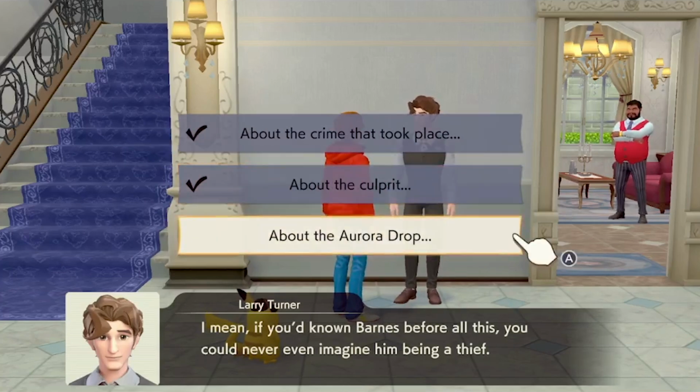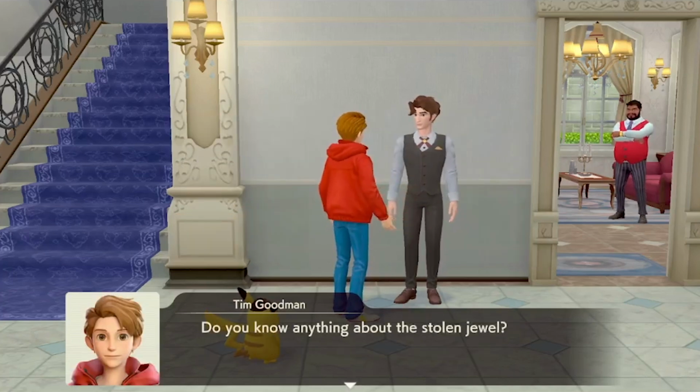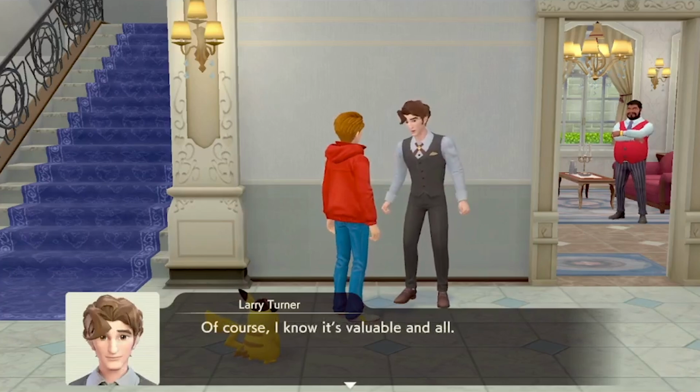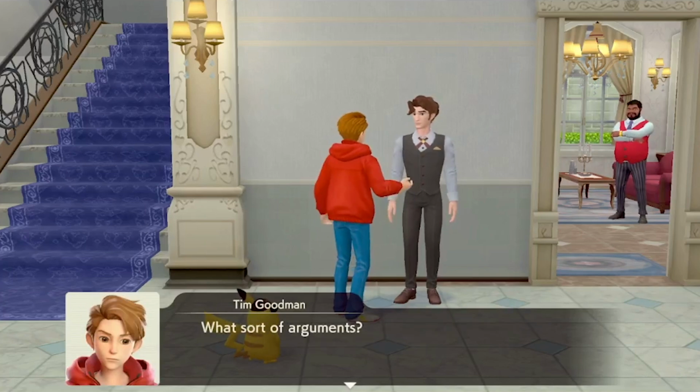Interesting. Okay, what about the Aurora Drop? What do you know of it? Do you know anything about the stolen jewel? The Aurora Drop? I've never seen the thing. It's been shut up in the storage room ever since it was brought to the house. Of course, I know it's valuable and all. I assume that's what's been causing all the arguments between Mr. and Mrs. Dennis lately.